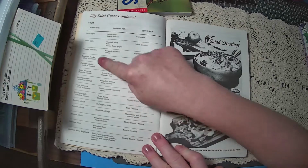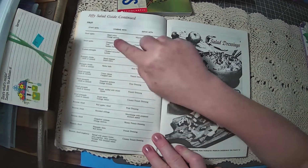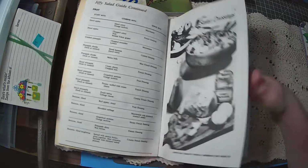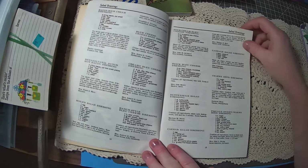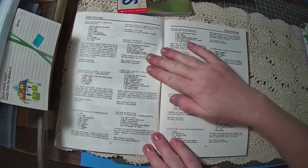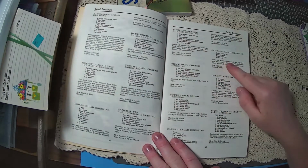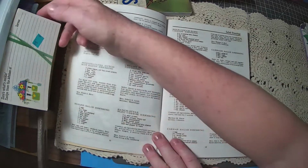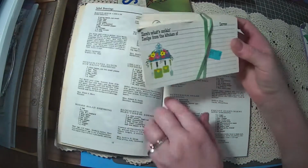And then this one has the words, you know, those words will be able to be used. And then these recipes are nice and small. So these can be cut up and put on recipe cards. And I know you can see these. So let me just show you this.